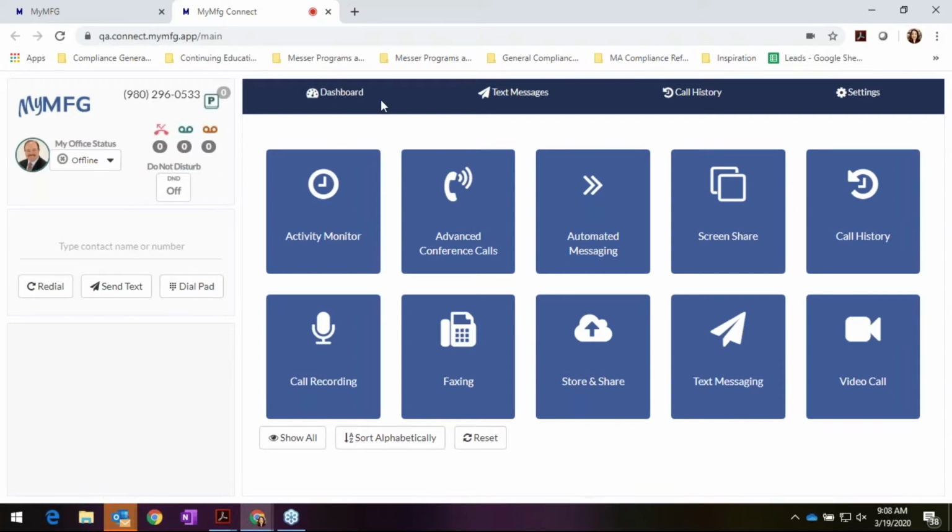Across the top here, you have listed the dashboard, a quick indicator for text messages, call history, and settings. And we'll review each of these as appropriate.